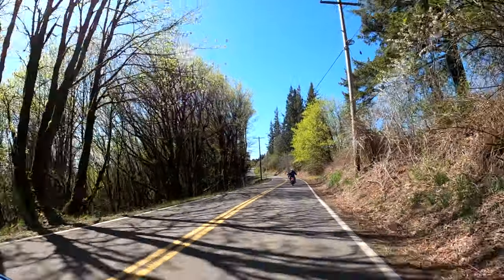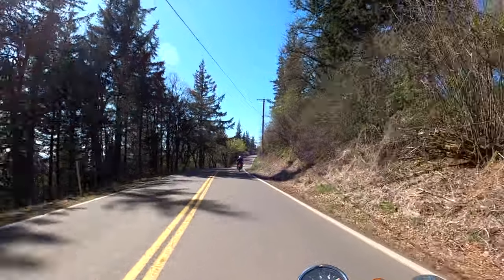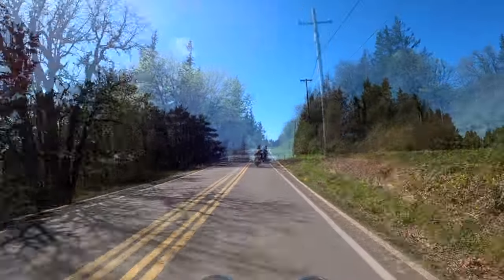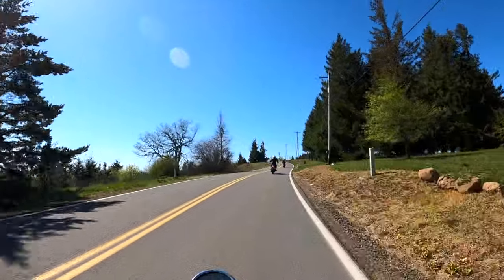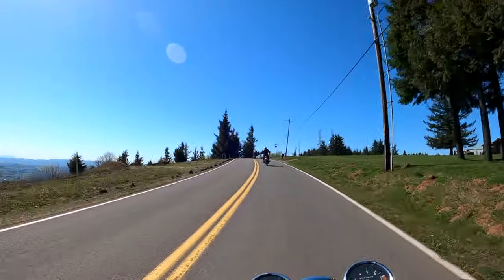I ride a little faster around here myself, so it's nice to relax a little bit and enjoy the scenery. I just love that Lightning of John's. It's beautiful, isn't it? That colour, oh, it's magic.